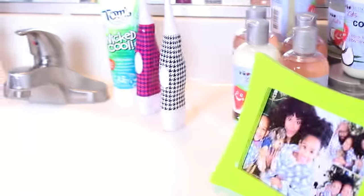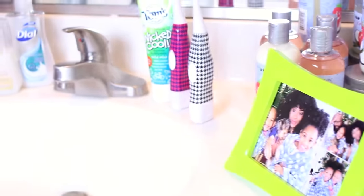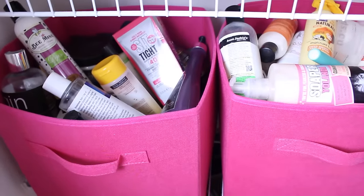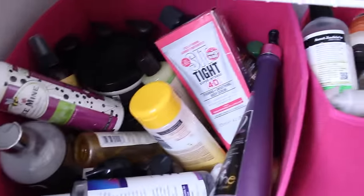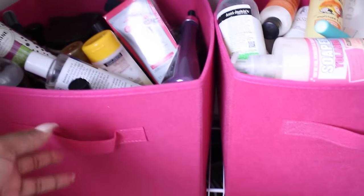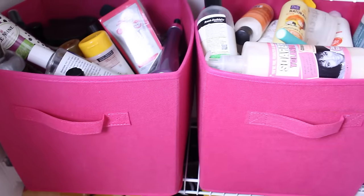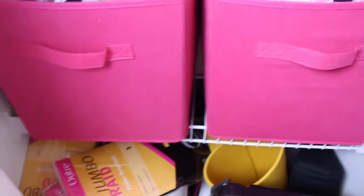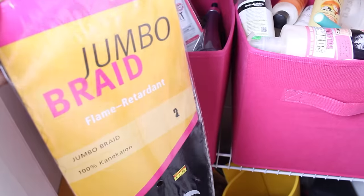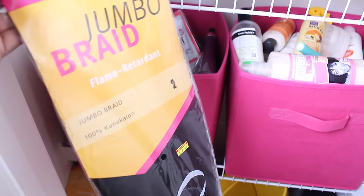But anyway, we're in here because I need to get the hair. Seriously, all of these bins are filled from top to bottom in products. It's crazy. And I have a giveaway coming up. I've been doing giveaways in my length check videos, but I'm also going to have some giveaways in my vlogs. And Sky's hair is really light, so it's like a number 2.